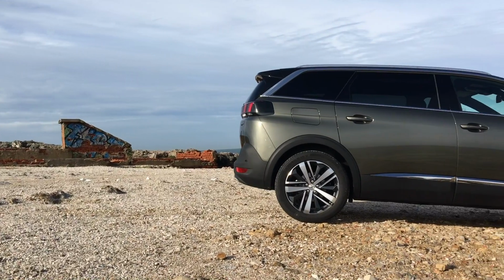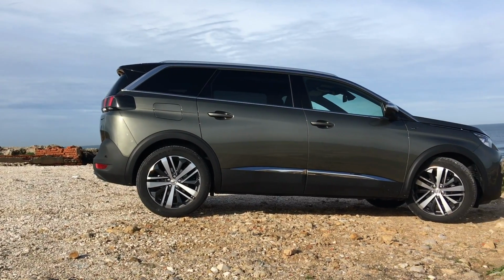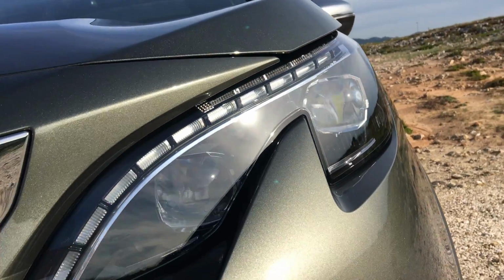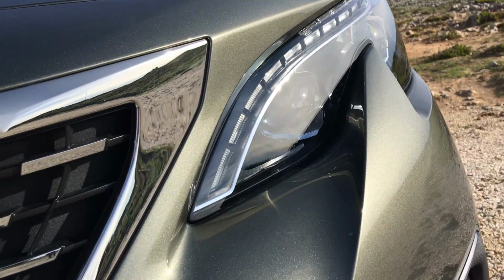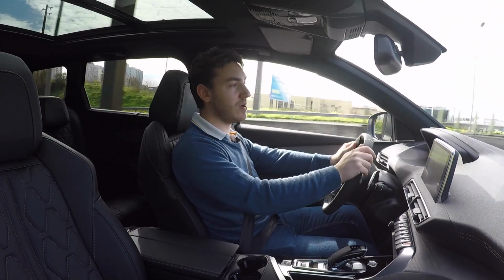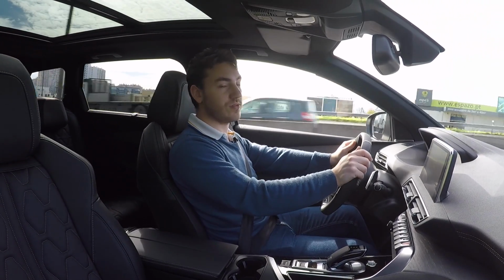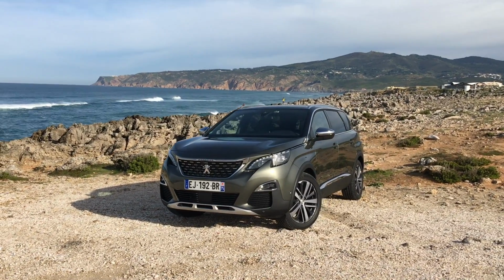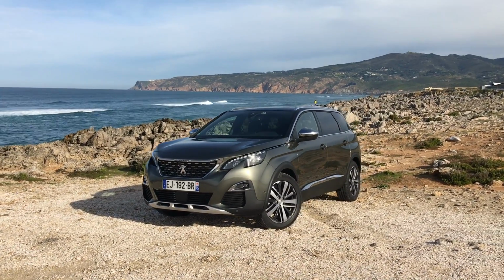Peugeot claim that this car will emit 124 grams per kilometre of CO2 and do 64.2 mpg. Now, because we're driving this car so early, pricing hasn't actually been announced, but expect it to be about a £2,000 like-for-like increase over the 3008. When can you have a 5008? Well, we're told that it should hit the roads sometime in July.